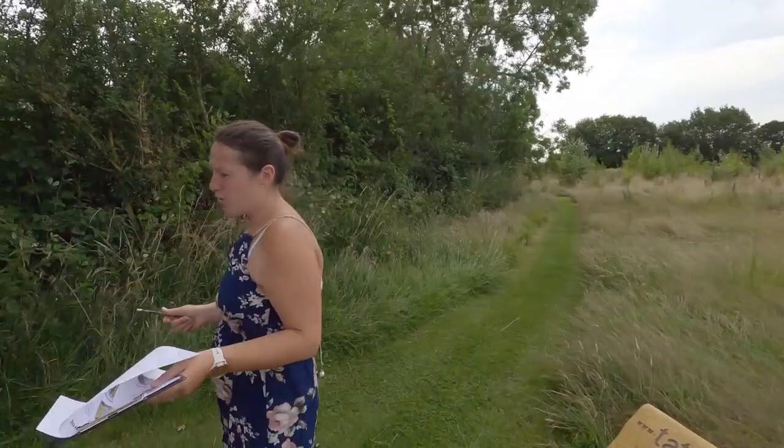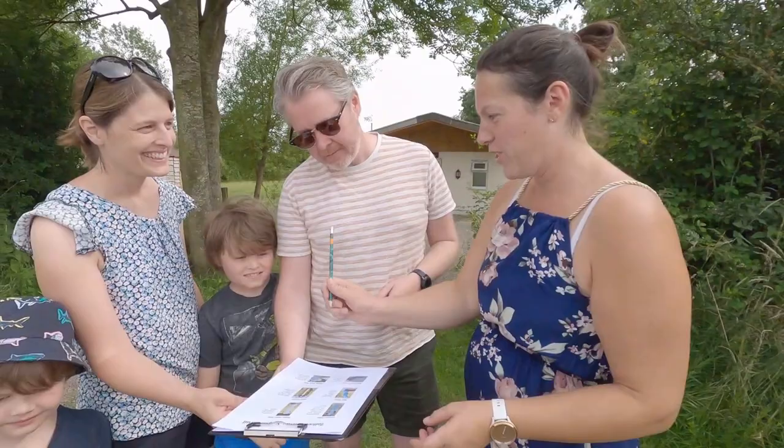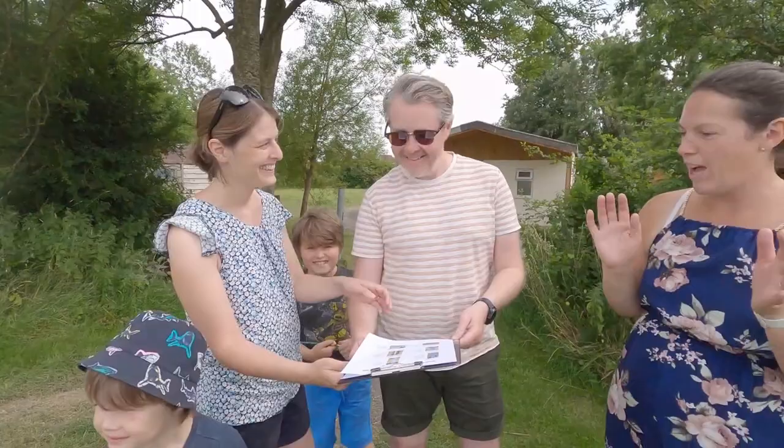You can tick them off as you find them, and then what I said at the bottom is how many mini stones can you find, because there are quite a few mini stones. So Edward, here's the pencil, and I want you guys to go off and see if you can find them all, and then let me know how many mini stones there are. Brilliant. Okay, ready, steady, go!